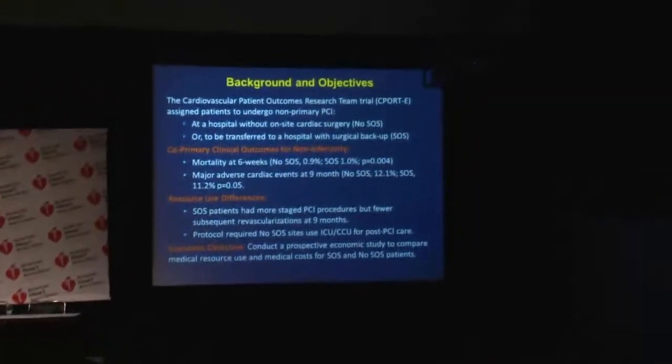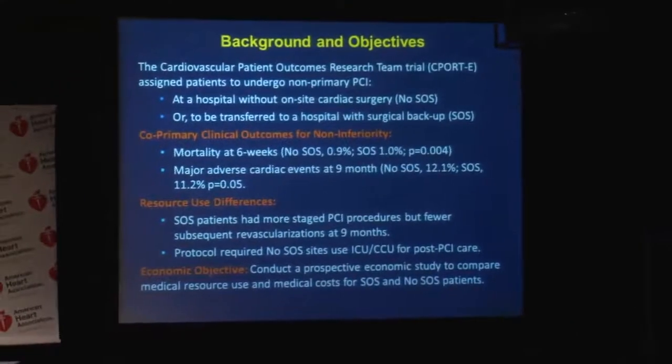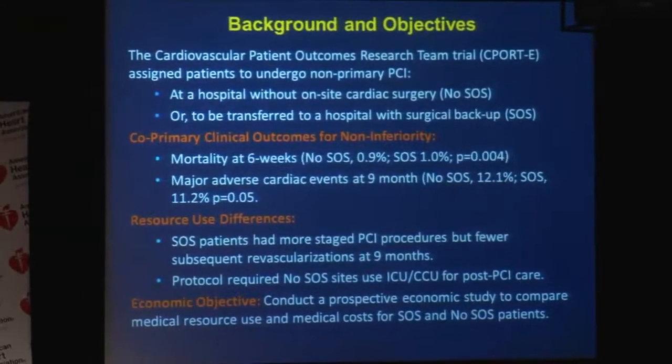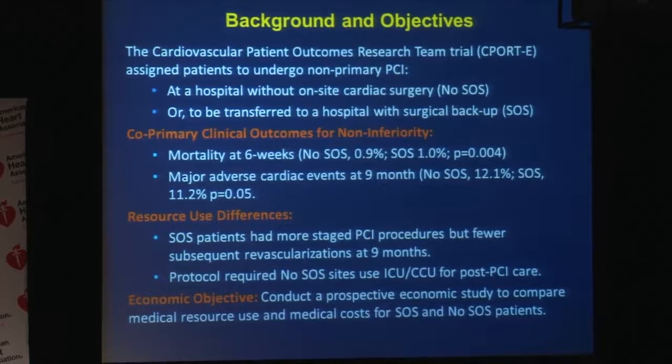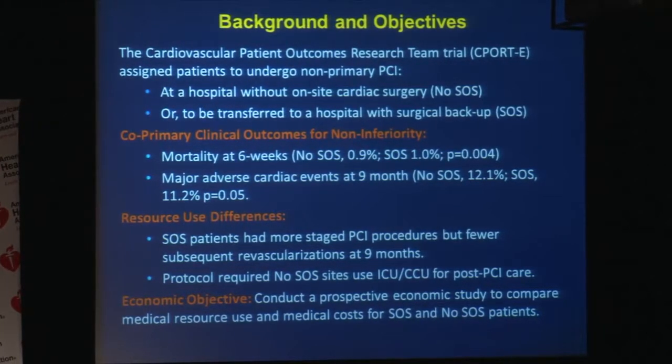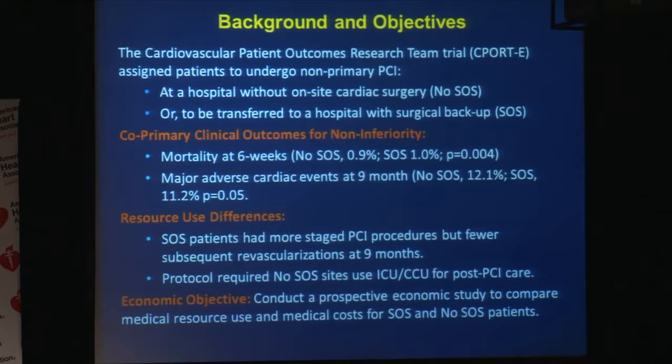The Cardiovascular Patient Outcomes Research Team trial randomly assigned patients to undergo non-primary PCI either at a hospital without on-site cardiac surgery or to be transferred to a site with surgical backup. The co-primary endpoints were tested for non-inferiority, and at 6 weeks there was found to be no difference in mortality, and at 9 months no difference in major adverse cardiac events for patients randomized to be treated at sites with or without on-site cardiac surgery.